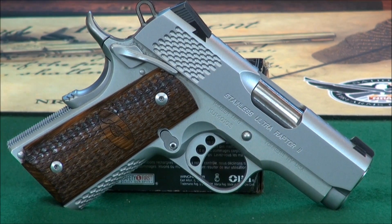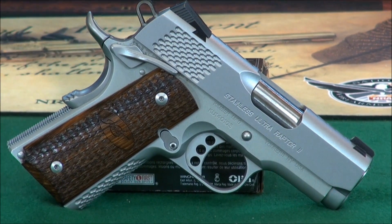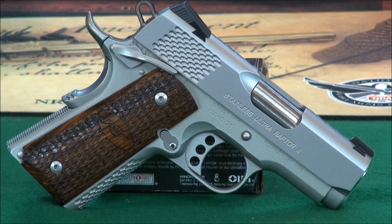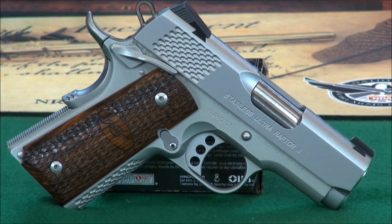I'm going to turn around, show you the top, and show you some stuff that the custom shop does with this in a moment. It's got an aluminum frame, not steel. That brings the weight down. 3-inch barrel, not 4 or 5. That brings the weight down. But I tell you, the accuracy is right there. And their aluminum is not just your average aluminum.